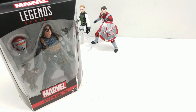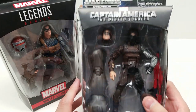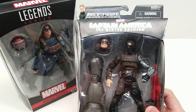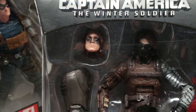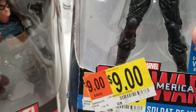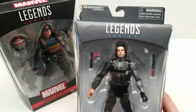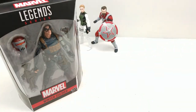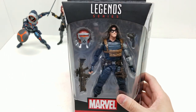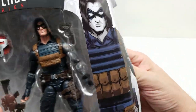Before I pull him out, let me show you something. You're gonna like this. Here are two of the three other Winter Soldier action figures we have. Of course, this is from the second Captain America movie. And then we have this one, which is from Civil War. And this one we got as a steal, practically, from Walmart. It's a Walmart exclusive. And then, which I'll have to go and find, we also have the one from Avengers Infinity War, which was a two-pack, which came with Falcon. But let's get back to this one right here, because we'll later on do a comparison video.